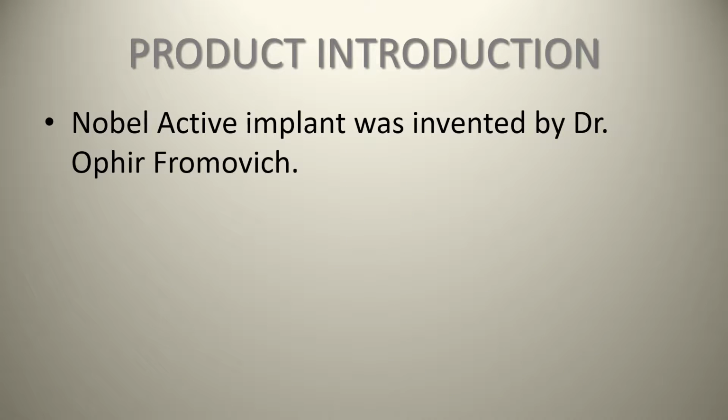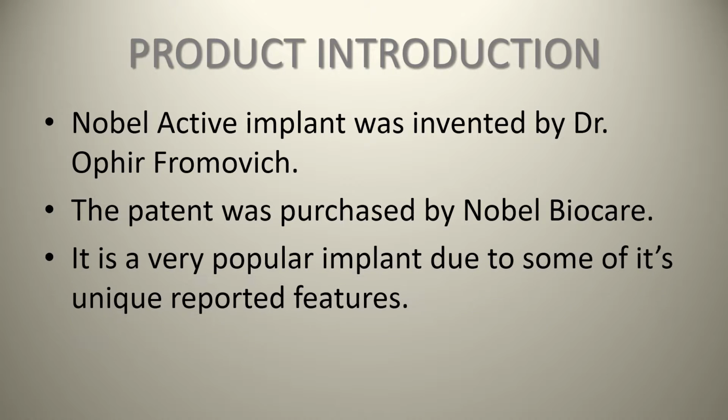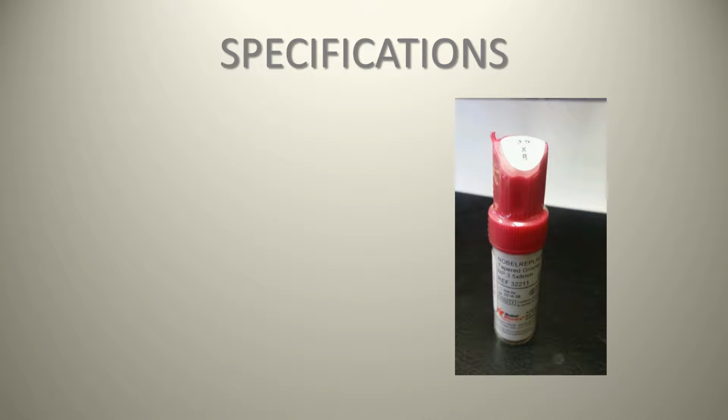So in terms of product introduction, the Nobel Active implant was actually not invented by Nobel Biocare, but was invented by a gentleman by the name of Dr. Ofer Fromovich, who spent many years developing this in Israel, and this implant patent was purchased by Nobel for their exclusive use. It was a very popular implant due to some of its unique reported features. It was very unlike the implants that had preceded it.